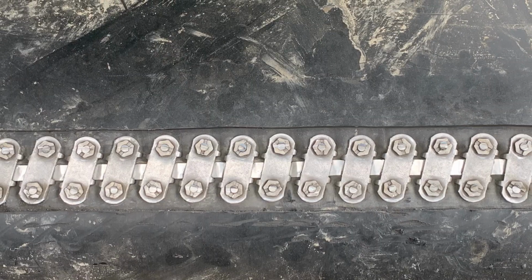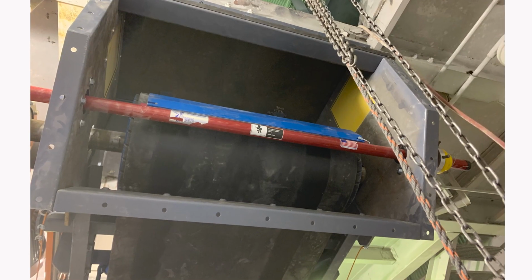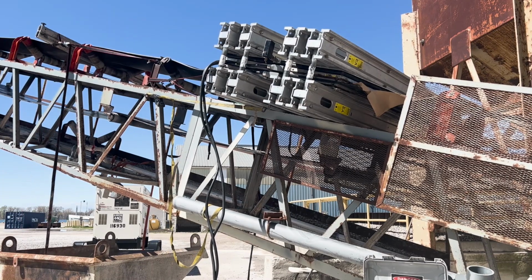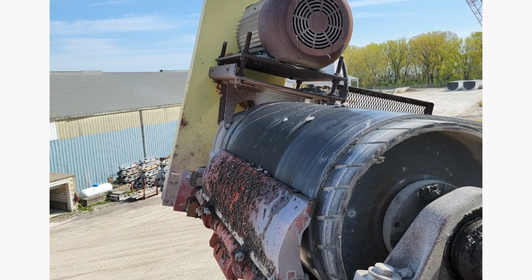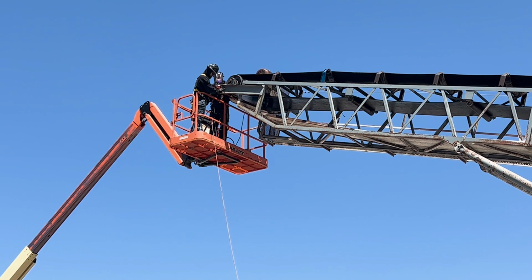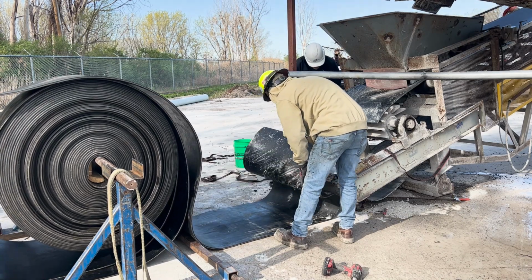So using a clip, you're going to lose a lot of strength in that conveyor belt, but it also limits the amount of scrapers, cleaners that you can actually use on that conveyor belt. So what ultimately ends up happening is that you can have splice failures. You can have challenges within the splice. If you vulcanize, you're going to have the strongest splice available in the industry. You're going to be able to use your primary and secondary cleaners in the manner they're meant to be used. And we give you a complete package. We can do the installation of those cleaners. We can do the installation of the conveyor belt all in one fell swoop rather than having multiple people come in.